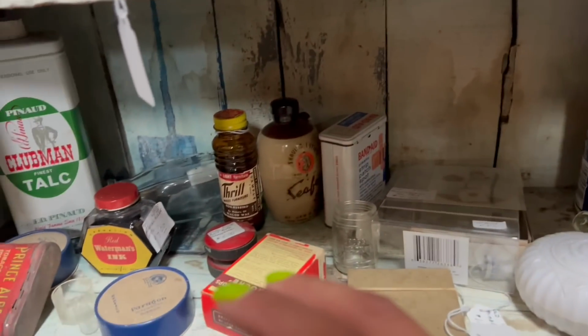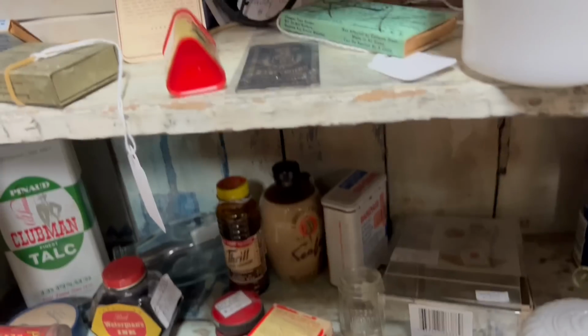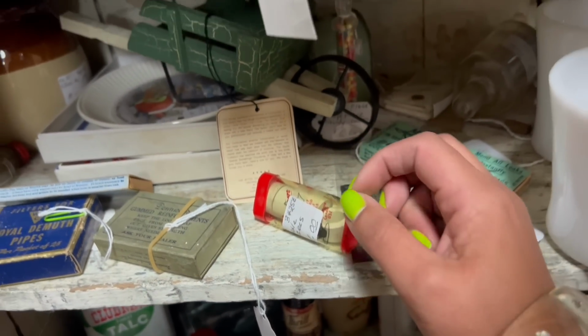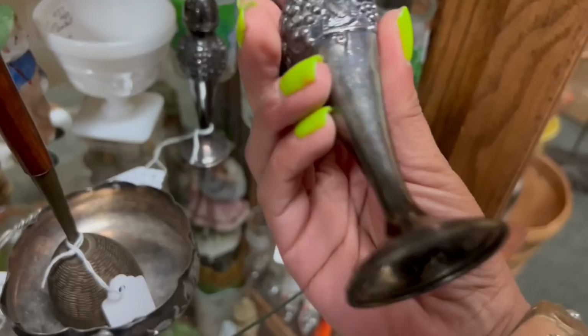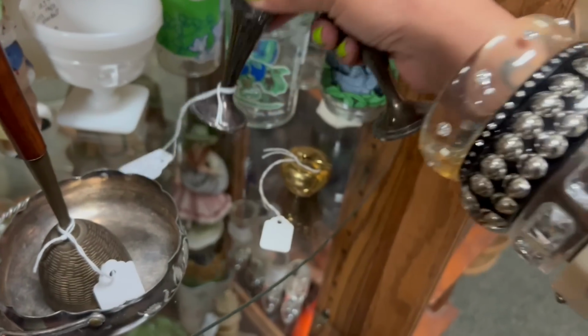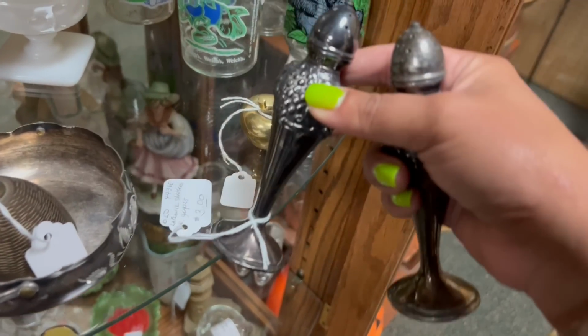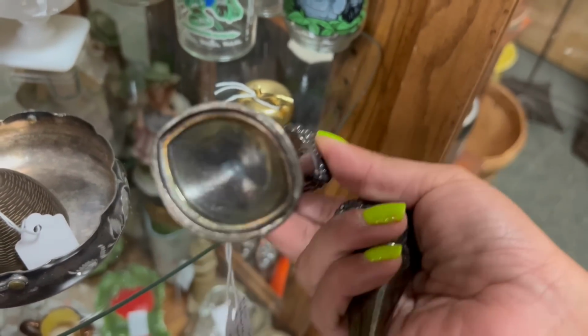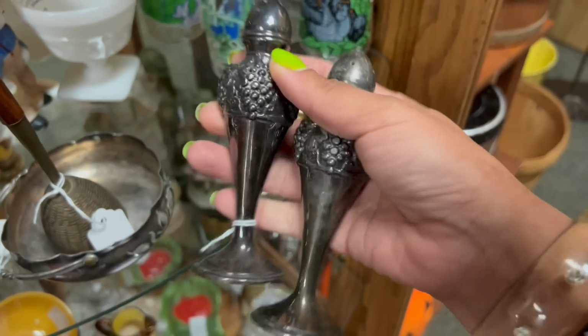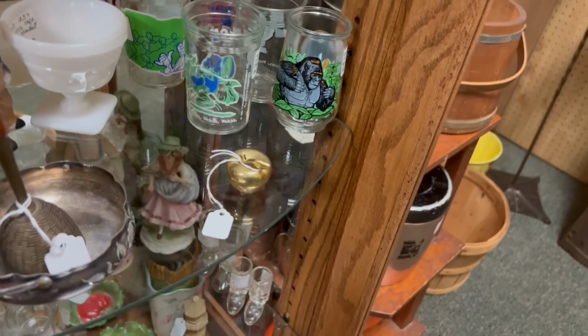I got some really unique stuff. I picked up a bunch of glass and heavier items that I said I wasn't going to, but you know how I am. A couple things here kind of caught my attention. These are kind of neat. These salt and pepper shakers. Those are kind of cool. I like the shape of those. I mean, for $3, let me stop being so weird.